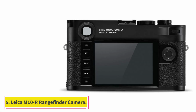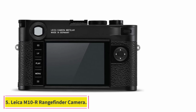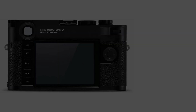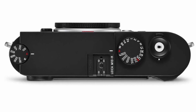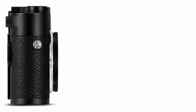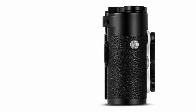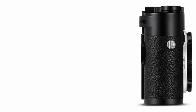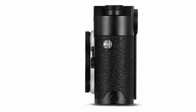At number 5. Leica M10 R Rangefinder camera. The Leica M10 R Rangefinder camera is an unusual addition to the list, a brand that most people don't consider when it comes to wedding photography. However, depending on the type of wedding photographer you are, this might just be the perfect addition to your kit. At a hefty price point of nearly $10,000, this really is for the fine art high-end wedding image makers.